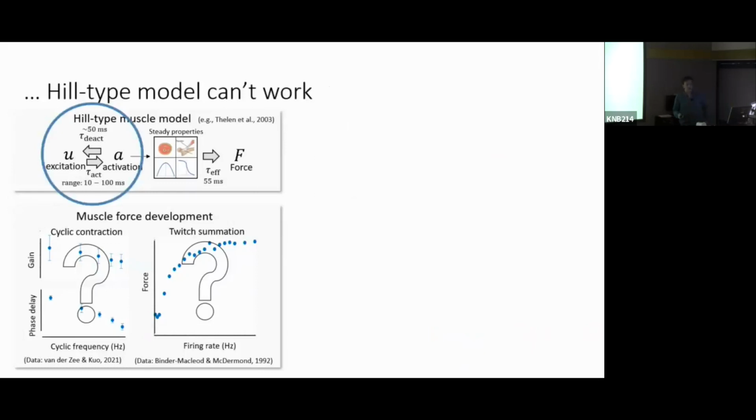What about the activation dynamics of the Hill-type model? Well, to some degree, these are free parameters, so we can just choose these. Of course, there are values in the literature, but there's quite a lot of range in them. So the range is about 10 to 100 milliseconds for the activation time constant. So here we see the result for all of these time constants, where you can see that the prediction for the force firing rate, the twitch summation, is better for smaller time constants. And that makes sense because this twitch summation depends on fast calcium. And this is the calcium, sort of the excitation dynamics. So we want to get as close to that as possible.